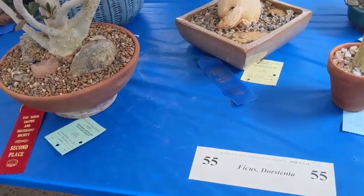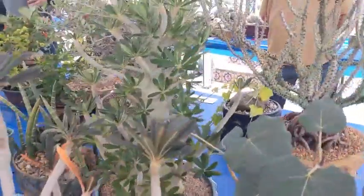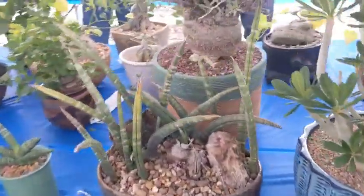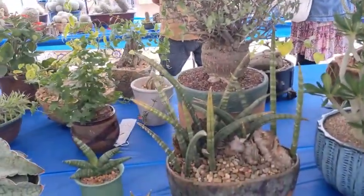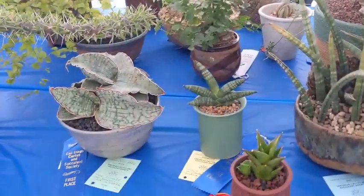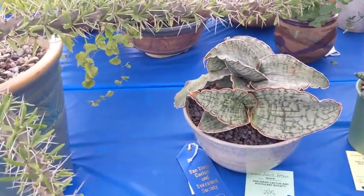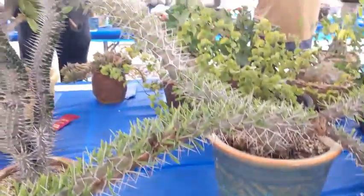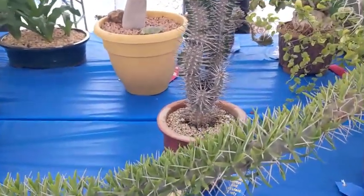Here's ficus and dorstenia. Oh my goodness, look at that. Dorstenia gigas. That's very beautiful. Oh, here's the Sansevieria. Some various kinds of Sansevieria, kirkii, silver blue variety right here. Didierea trollii. This is very big. Look at that.